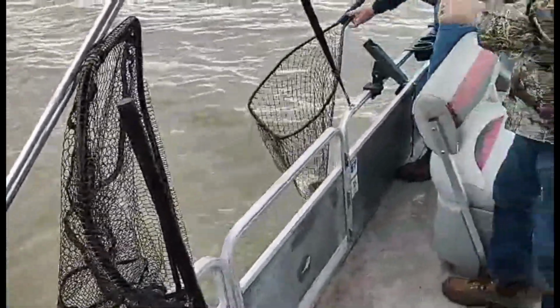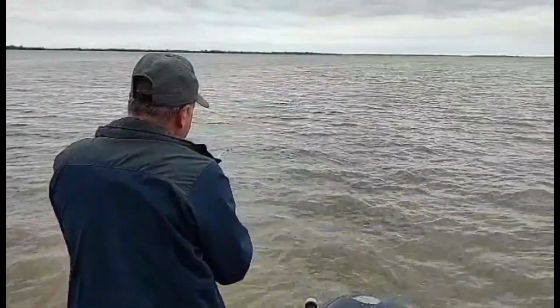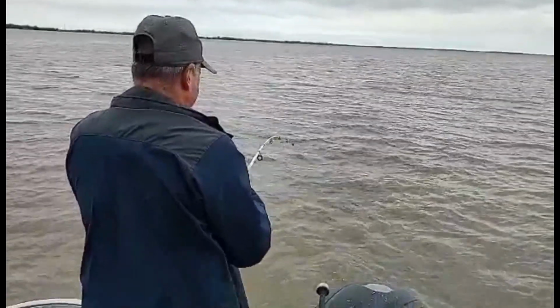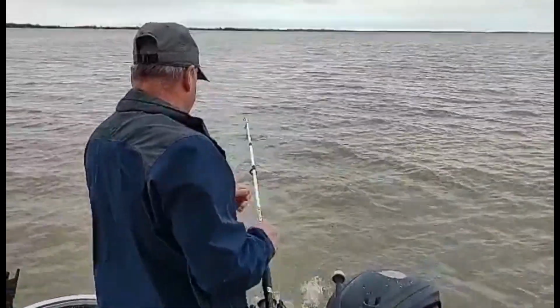We got us a drum. Oh well. Yeah, they're fun to catch too. Yeah, we got another one coming in. Yeah, it's a little one this time. It's alright, we'll take the little ones and the big ones.